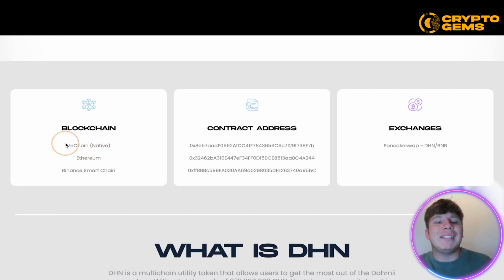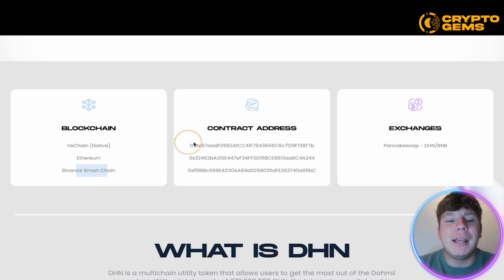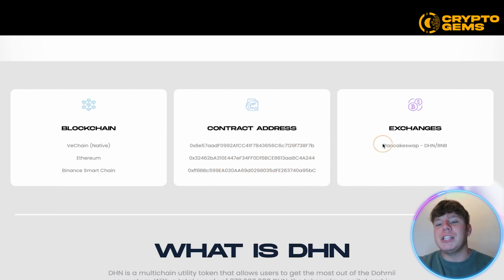So the blockchain is VeChain. That's the native chain. It's also on Ethereum and the Binance Smart Chain, but VeChain is the native. Here are the contract addresses. So all the way down, that's obviously the VeChain one, the Ethereum, and the Binance Smart Chain address. Exchanges, it's only on PancakeSwap, the DHN versus BNB.